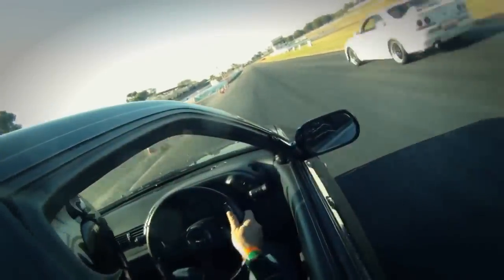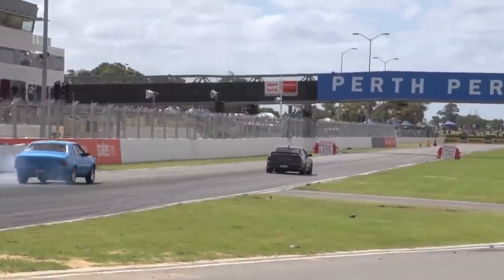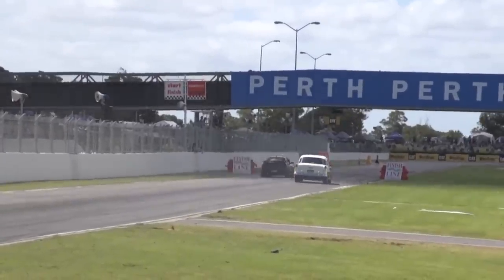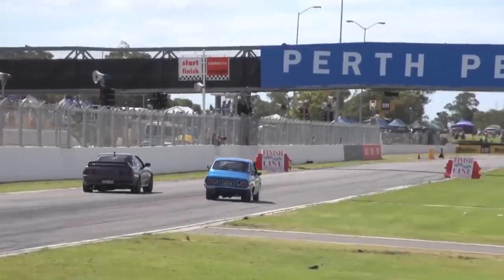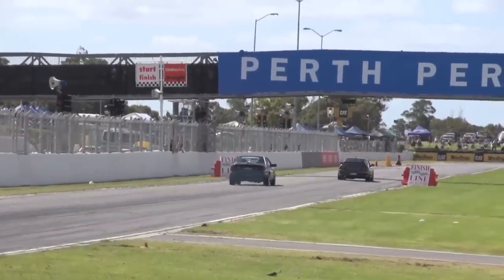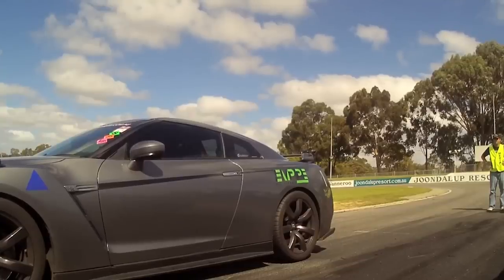Plenty of GTRs have taken out the off-street racing at Power Cruise events over the years. Let's take a look at a couple of R32s that got the job done. And the finals was an all GTR showdown of the original Godzilla versus the modern day.